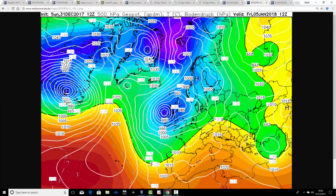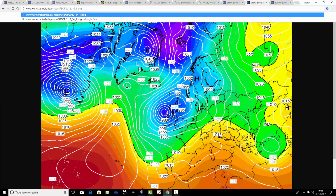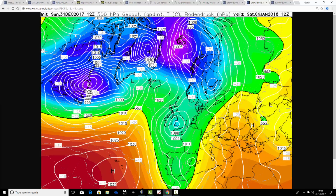So on Friday, low pressure swinging in, bringing heavy rain, gale force winds. Notice heights are rising up to the north and the west. This looks like it's going to bring us a colder weekend next weekend anyway. That's Saturday, the 6th of January, with the low pressure starting to fill and slip southwards. Pressure's rising up towards Iceland, so the winds are going into the northeast.